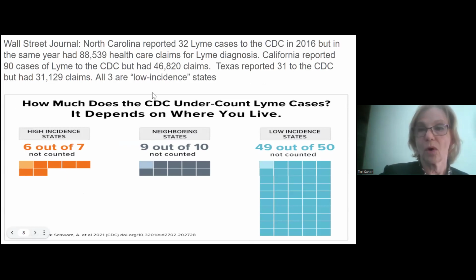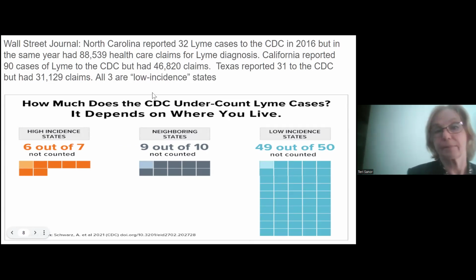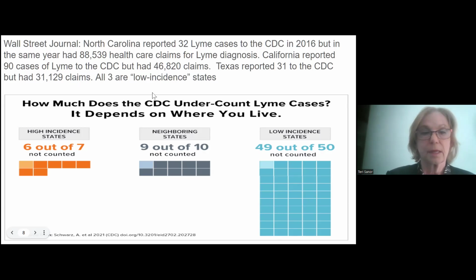Texas reported 31 to the CDC, but they had 31,000 that their PCP thought had Lyme. So it's now considered epidemic. And the 3 states that I've mentioned here with all these numbers that are off, they're considered low incidence. And that's important because the way CDC counts it, if you're in a high incidence state, they will count 1 out of 7 that the physician or primary care diagnosed. If you live in a low incidence state, they will only count 1 out of 50.